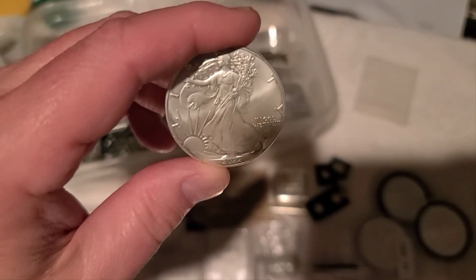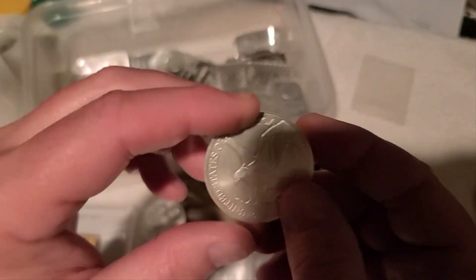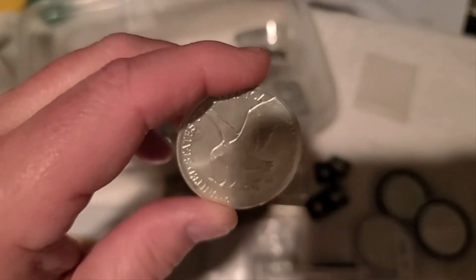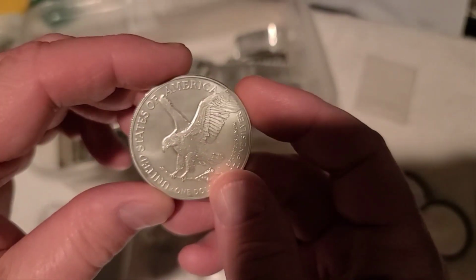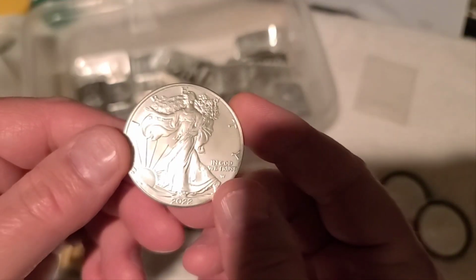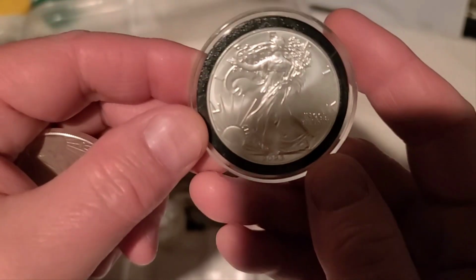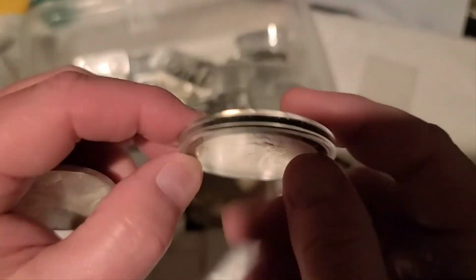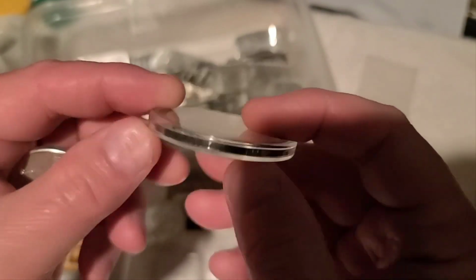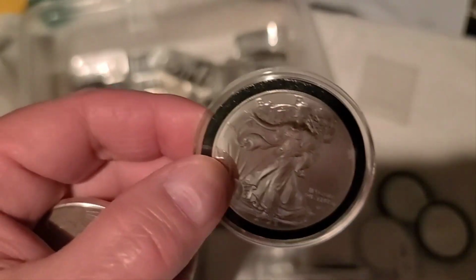That's a 2022 Eagle. In case you haven't seen the new Eagle yet. That's the back of it. Exceptionally nice. I didn't like it at first. I'm starting to like it a little bit more. But that's the 2022. And this is the 2023. Same design, just different date on the front. Nice pieces, though.